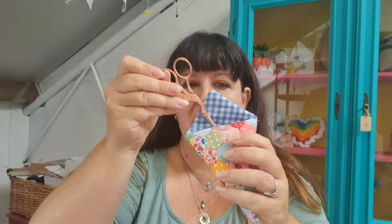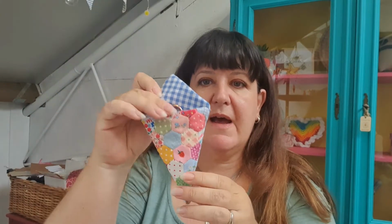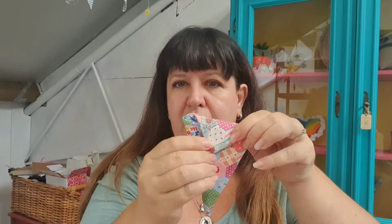Look, and then you pop your scissors in there, and then I have got a little button or a little press stud. This is really way too thick. I shouldn't have lined it. I shouldn't have put batting on the inside. But I figured that'd be quite nice. These don't take long to whip up really. So I'm having a think about that.